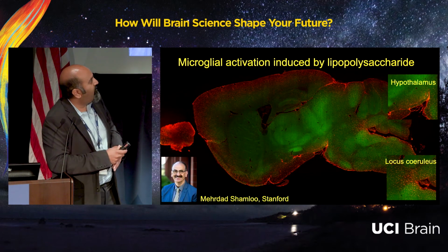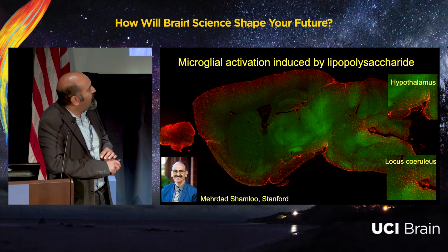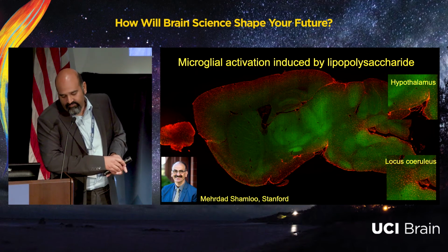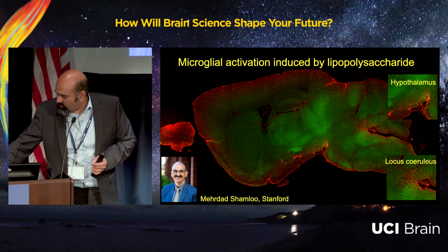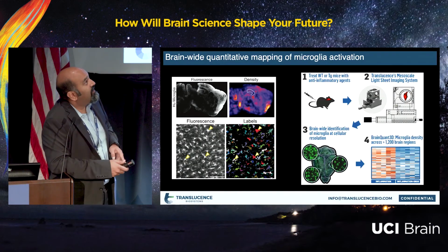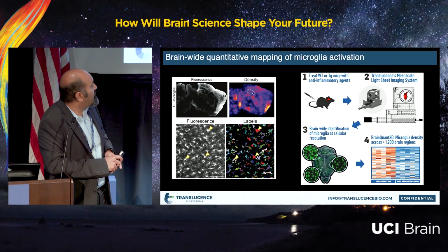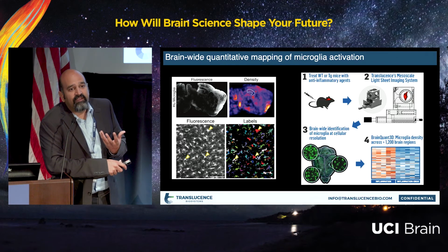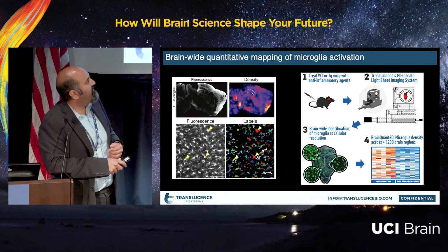We've also been collaborating with others, including Mehrdad Shamloo, to look at patterns of neuroinflammation across the brain, in this case induced by a systemic neuroinflammatory agent. And what you can see is that we can find very specific patterns of inflammation in certain regions, and it's quite exciting for us. Beyond localization, we can also use these machine learning tools to pull out the structure of each of these cells and use that to assess something about their state of activation.